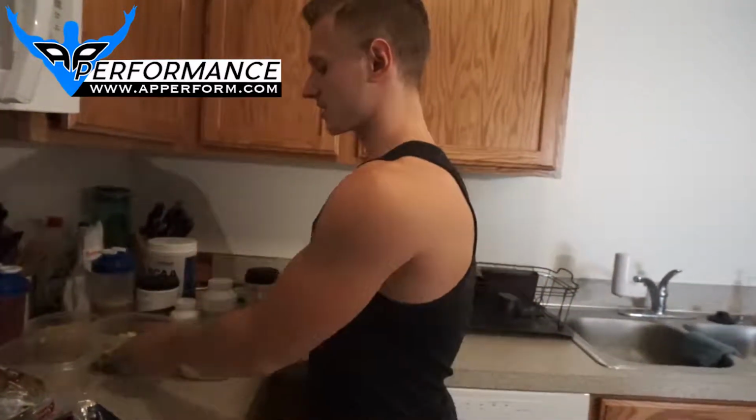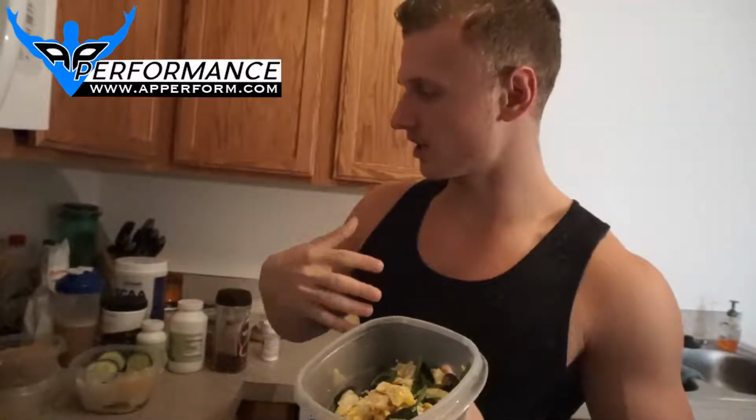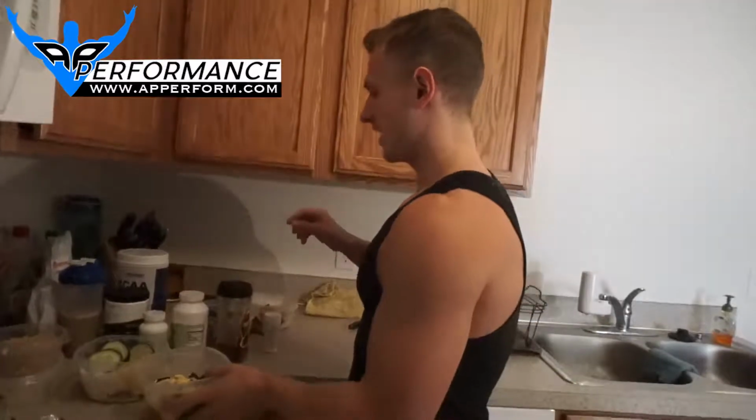For my first meal, I usually like to start off with eggs, so I start off with 5 eggs, and these are all going to be in Tupperware because Monday I'm going to have a long day, so I got to have everything prepared. So 5 eggs, some yellow onion, and some spinach, about 1 cup to 2 cups worth. With that, I always include my omega-3s, so you can see that my first meal is pretty low carb.